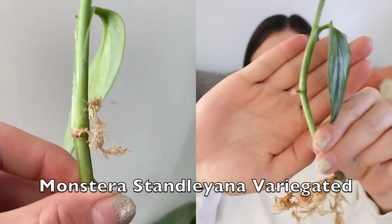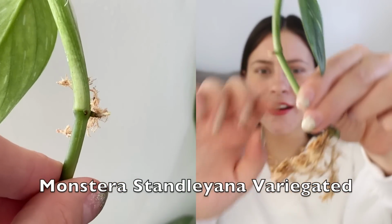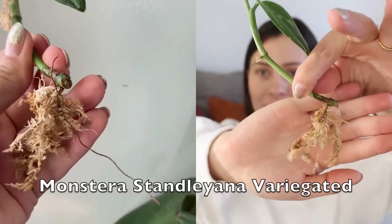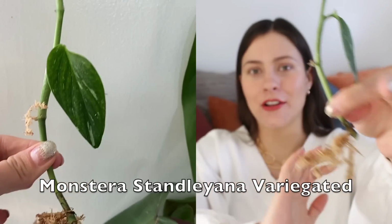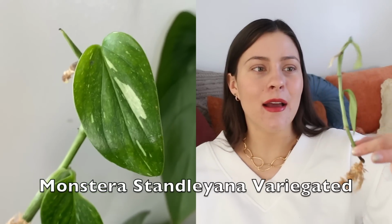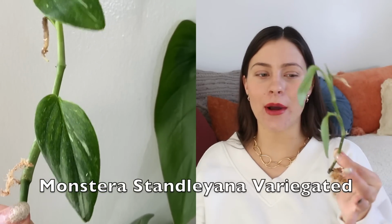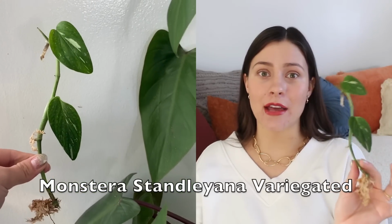It's also getting roots on this node here, and this is sphagnum stuck to the new root growth down here, so I can't rip this off. I could damage the root system by doing that, but I will probably let this root a little bit longer and then go ahead and pop it up. I'm really happy with how quickly it rooted. I feel very lucky to have been able to swap for a plant I have wanted for so long. I love Monstera. I love every kind of Monstera, basically.